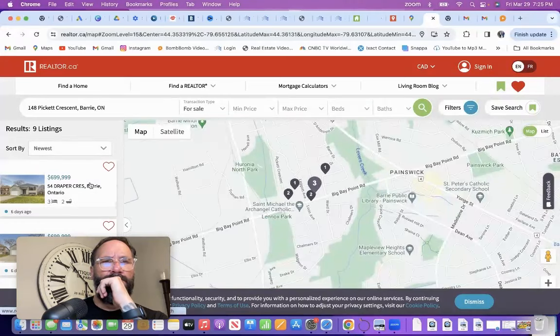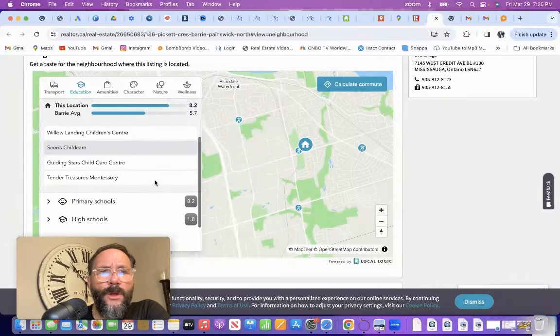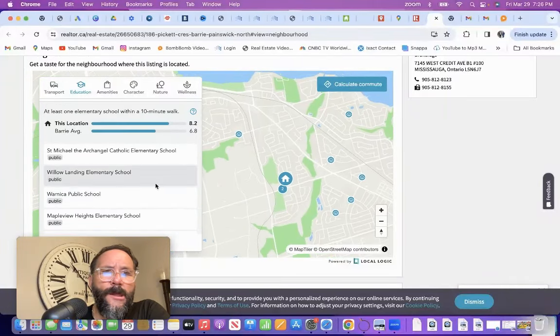Again, we won't go through this stuff again. You can kind of see transportation, driving. Most of Barrie you need a car, I find, but this transit system is decent. Lots of schools in this area. Willow Landing's just right across the road from Big Bay Point Road. We got another one across the road, a Catholic as well. Warnica, Mapleview Heights, Mapleview Elementary, but again, you have to look to see exactly which street matches the school zones. But there's lots of schools in the area.